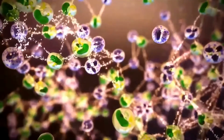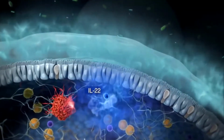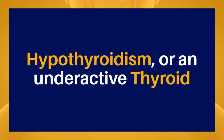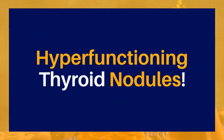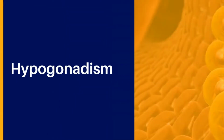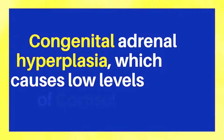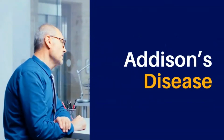While the conditions below may be initially caused by hormonal imbalances, having the conditions can also lead to further hormonal imbalances. Diabetes type 1 and type 2, diabetes insipidus, hypothyroidism or an underactive thyroid, hyperthyroidism or an overactive thyroid, hyperfunctioning thyroid nodules, thyroiditis, hypogonadism, Cushing syndrome or high levels of cortisol, congenital adrenal hyperplasia, which causes low levels of cortisol and aldosterone, and Addison's disease.